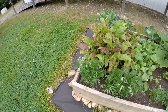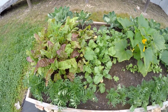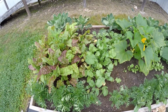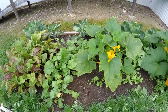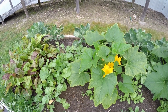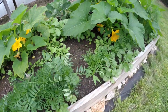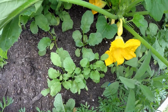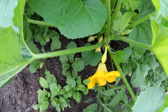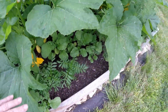Planted some marigolds here on the front. We've harvested, I couldn't tell you how many radishes out of this bed. Got a second crop of radishes coming on. Got some squash blooming their hearts out here. Looking forward to some squash. Look at there. We're gonna have squash in a day or two. They're coming along really good. And looks like we're gonna have a lot of squash.